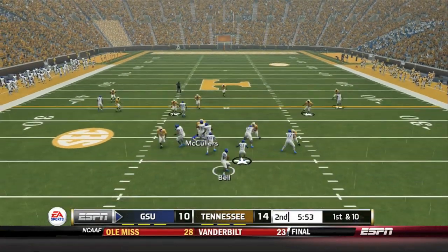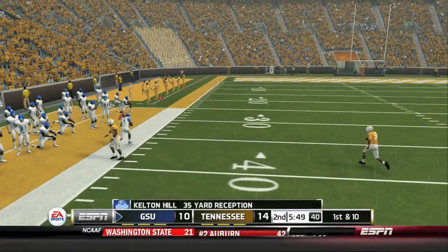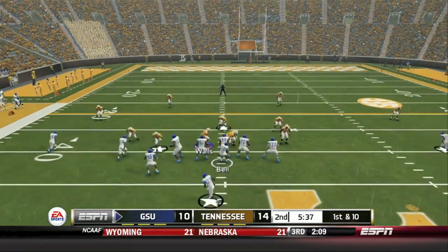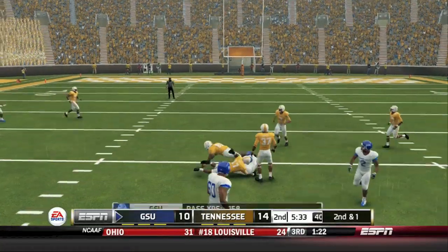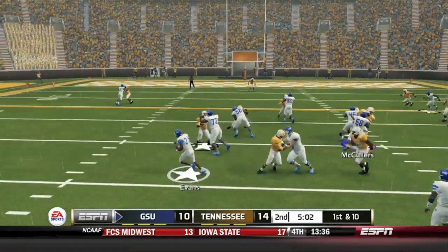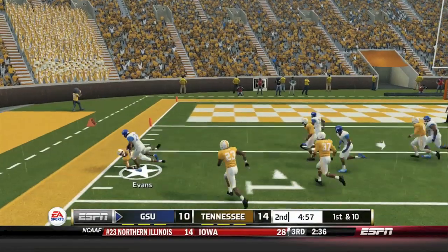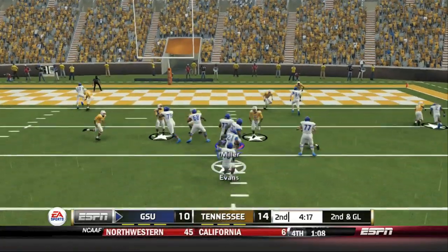Back and forth game here at home for our Volunteers against a team that shouldn't be back and forth, but Kelton Hill again. I thought we had the key on him in this game, as Hill catches one over the middle there, and we just didn't do a good job of it. So Evans left side, 20, cuts back inside 10, and is going to be pushed out of bounds inside the 10-yard line in a second and goal to go situation from just outside the 5-yard line.